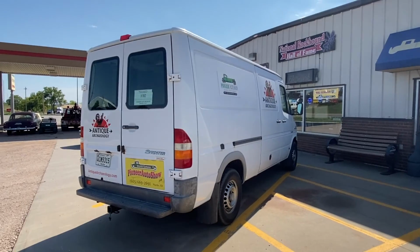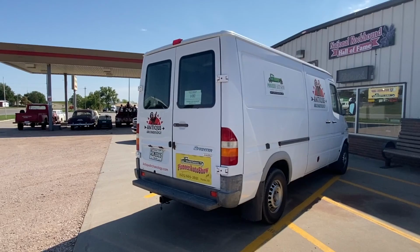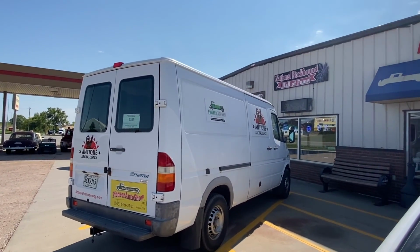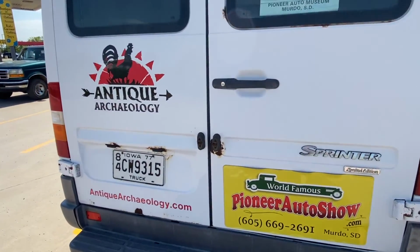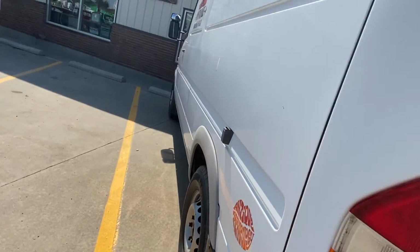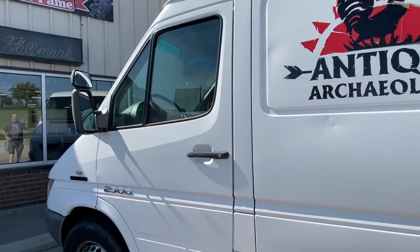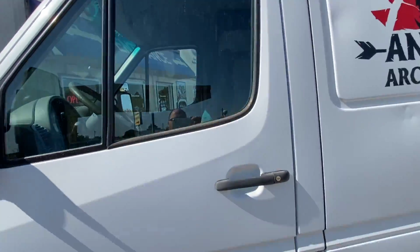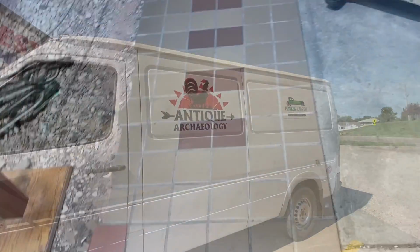Folks, that's the van they drove around with that show, American Pickers. See the Iowa tags? Pretty cool. The antique archaeology van. Pretty cool. They purchased it from them, it looks like. Yep, that's it. That's pretty cool. That's the antique archaeology van from American Pickers.